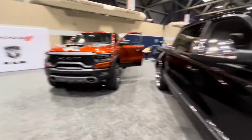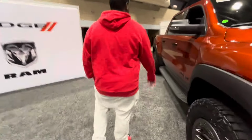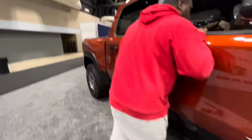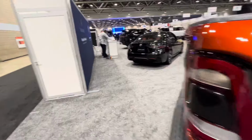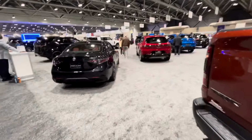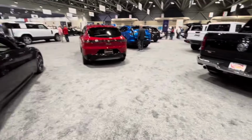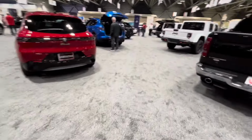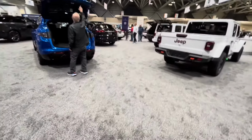Maseratis. Hmm? Look for what? This color is nice. $125, paying for the motor. Yeah, it's nice. I am disappointed there's no Cadillacs here. I'm a little disappointed. No Cadillac. Yeah, I wanted to see the XT4. Guess I have to go to the dealership and check it out.